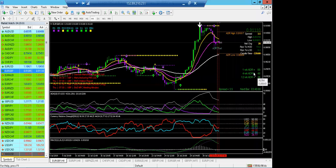So when this pair was ranging for so long, you can almost predict that there is an impulse move coming up or down. You can't say which, but it is coming, and it's going to be exponentially huge. So you guys know, just something for your information there. I'm going to go to the chat.